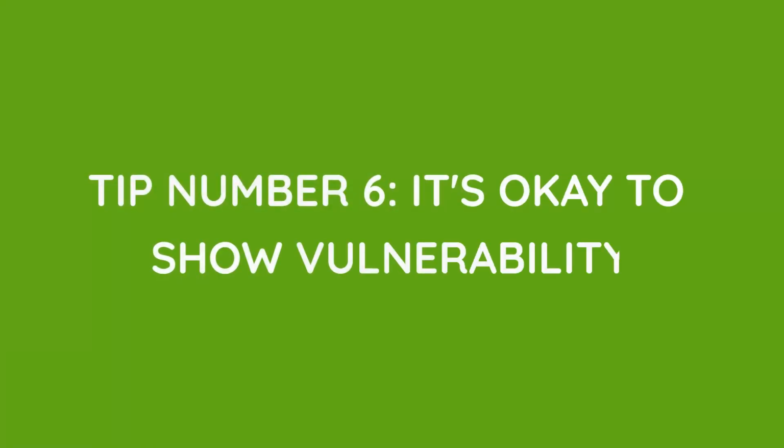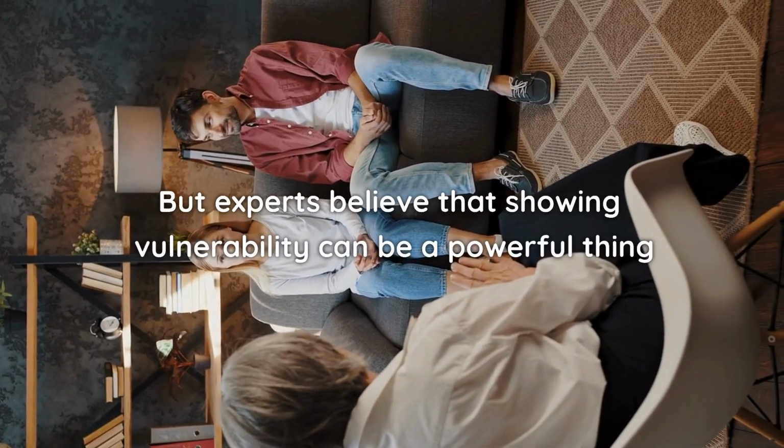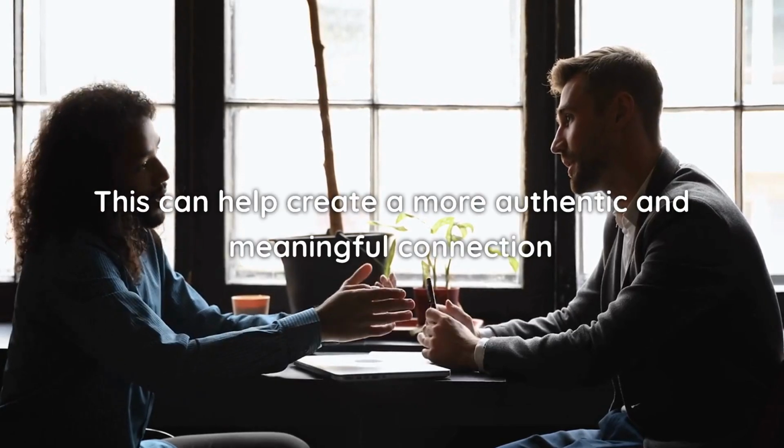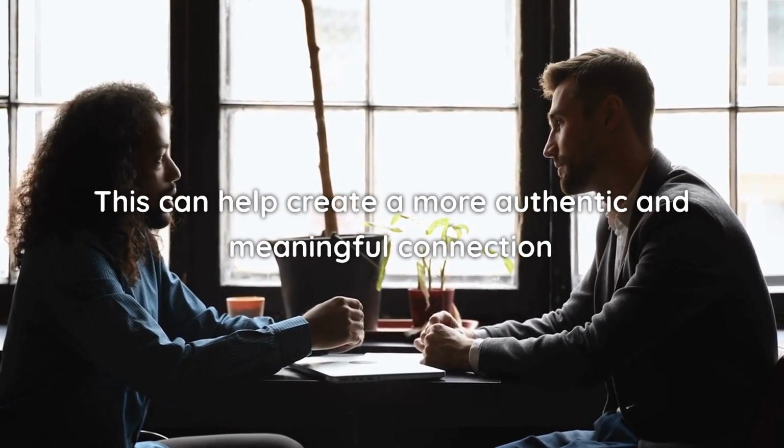Tip number 6. It's okay to show vulnerability. When it comes to making a good first impression, most people think that they have to be perfect and polished, but experts believe that showing vulnerability can be a powerful thing. Being vulnerable means letting others see that you're a real person with real problems, just like them. This can help create a more authentic and meaningful connection with the other person.